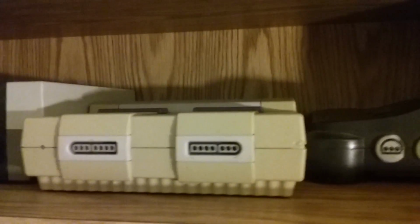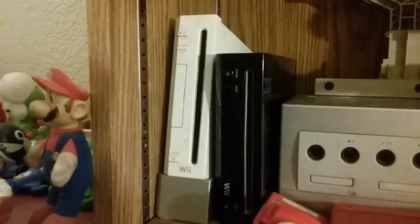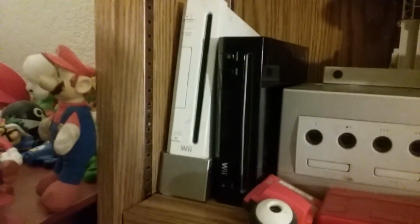Say my Nintendo and Sega consoles. Sonic figure. Let's get a closer look at those Nintendo consoles. We got the NES, the Super Nintendo, which is really kind of gross looking. My N64, my Wii, my white Wii, my black Wii.